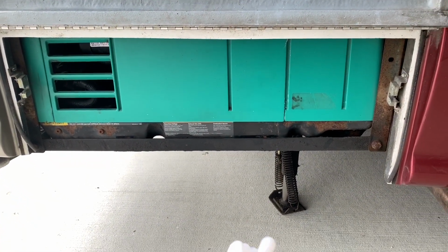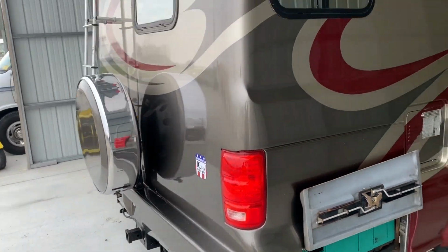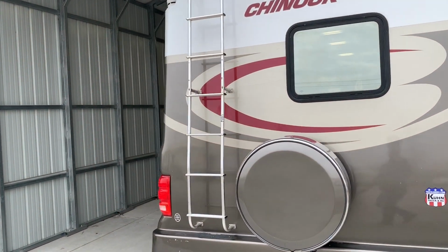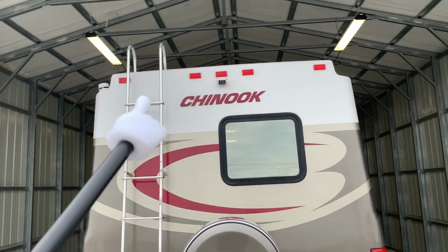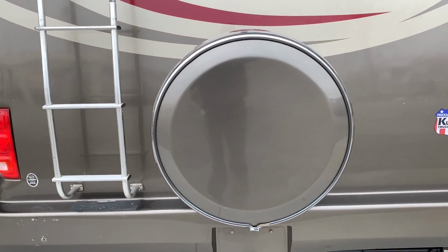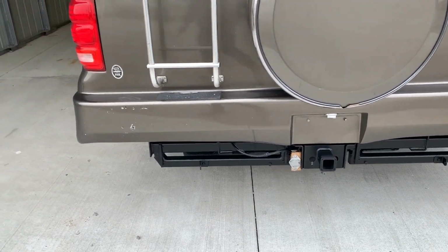As you can see, this does have leveling jacks. Those are hydraulic, HWH hydraulic leveling jacks. Nice and straight and shiny everywhere. We got the backup camera up top, ladder to get to your roof. We do have solar on the roof on this one. Solar was a factory option on a lot of these Chinooks. Spare tire, tow package.